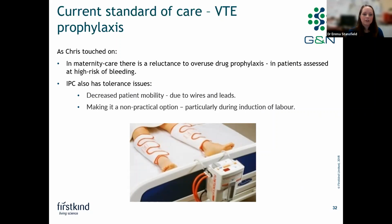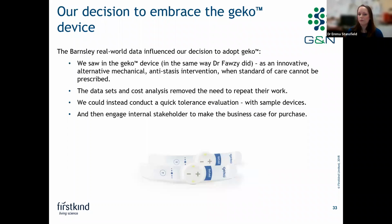Intermittent pneumatic compression also has tolerance issues, with decreased patient mobility due to wires and leads, making it a very impractical option, particularly during induction of labour. Also, most of our units probably only have one of these devices due to expense. So our decision was to embrace the geko device.